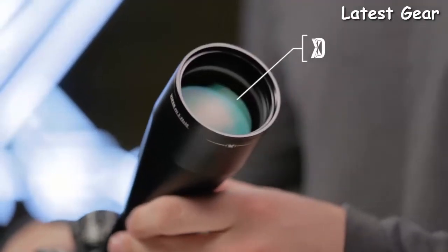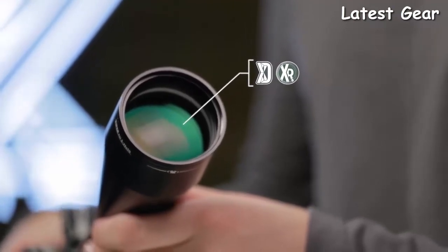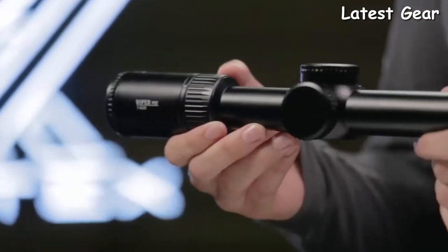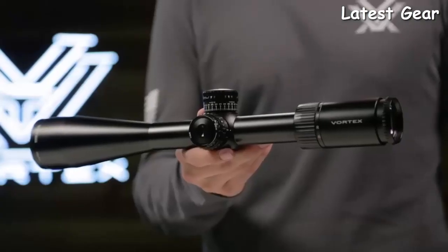XD glass increases resolution and color fidelity. XR fully multi-coated lenses increase light transmission, and ArmorTek coatings protect exterior lenses from scratches, oil, and dirt. Whether you're topping your door kicker or dialing precision long-range shots, there's a Gen 2 Viper PST to fit your needs.